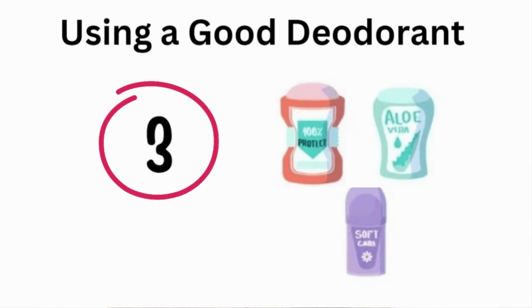So now that we've gotten rid of our underarm hair, the next step is to use a good deodorant. In my college days, I used to use a lot of spray deodorants which had a lot of alcohol in them. At that time I didn't know that they are very bad for your skin, because if you regularly and continuously use those kinds of spray deodorants which have alcohol in them, then it can lead to skin darkening. By the time I was aware of this information, my underarm skin had already become dark. So that is why I am giving you a heads up.